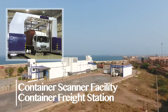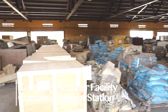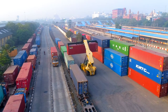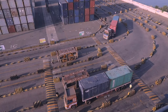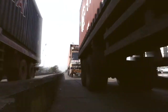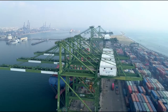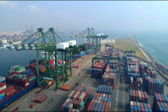Container scanner facility and container freight station are also available at Port of Chennai. Dedicated rail network enabling direct port entry and direct port delivery enhances the connectivity to both container terminals. Excellent network of roads exclusive to containers make container throughput at the Port of Chennai easily the most efficient. To make Chennai Port a hub on the East Coast, coastal transshipment of containers commenced from July 2020 onwards.